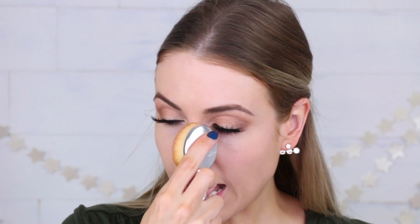Oh, it's a little bit light for me, but that's rare. All right, now I got some dots on the face, so let's blend this in. Whoa, that's very diffused. I don't know how to explain that. It just all of a sudden blanketed my skin with this really soft, diffused look. Again, it has a little bit of a scent to it, almost perfumey, but very light.